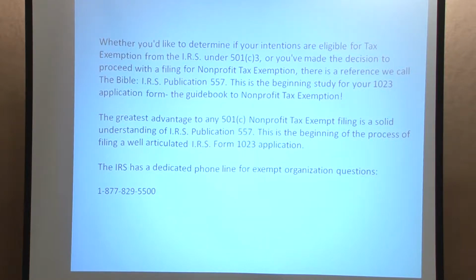And most organizations don't need to have this all memorized. Find a good person who understands nonprofit tax. They'll be able to talk you or help you through it, if nothing else. If your organization is too small to pay for that, get out your magnifying glass, and it's very straightforward, and you can work your way through it.